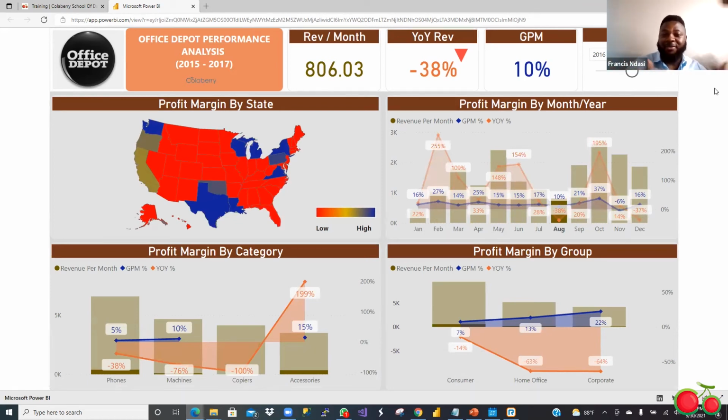Why is it showing minus 38%? Let's look at this category. I just talked about copiers. I told you copiers are one of those items that will always be bringing in so much money. But now it's showing minus 100%, which means they did not make any sales with copiers. But I just told you it's a necessity, it's always bringing in money. So now, what is the issue? Why is Office Depot not making the money they're supposed to make from this product? They have the right product, so why are they not making money? Look at the time, it's August.